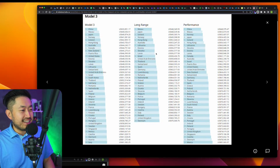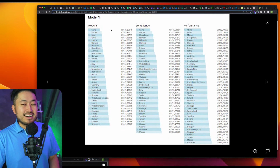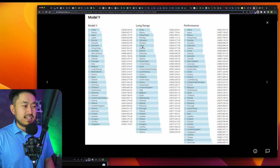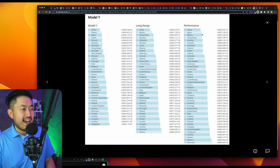But jumping to the Long Range, you can see the cheapest is $48,000 in Macau, and then Performance, again, China coming out of the gate with $48,000 for a Model 3 Performance. So let's jump over to the Model Y and see if there are any changes here. No, out of the gate, China has the cheapest Model Y, and this is because they had crazy price drops yesterday. They went like an average of 10%, or $3,000 to $4,000 discounts across the board on all their different models, for the Model Y Standard Range, Long Range, and Performance.